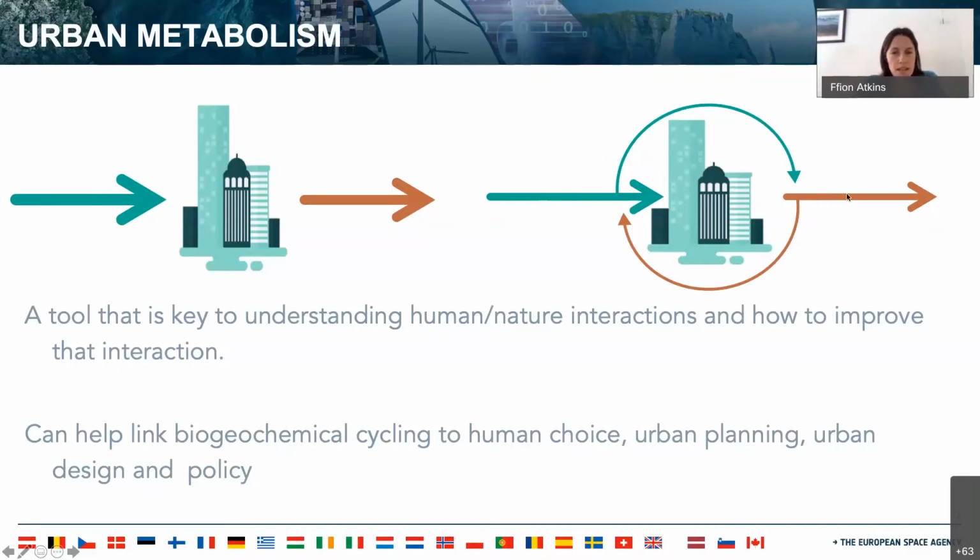And these resources can be anything. They can be water, energy, plastic, etc. But I look at it from a biogeochemical perspective. So if we look at it in terms of carbon or nitrogen, which is my field, urban metabolism can help in linking these biogeochemical cycles to the more human aspects of the system, such as human choice, urban planning, urban design, and policy.